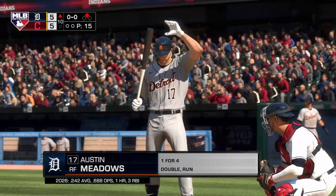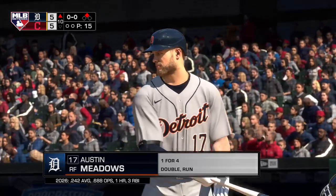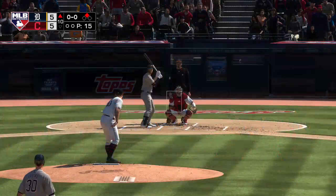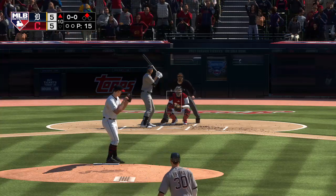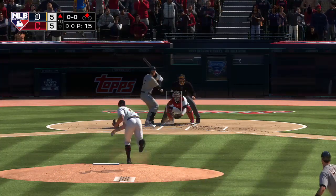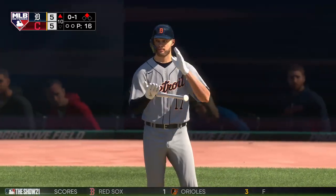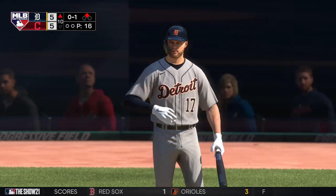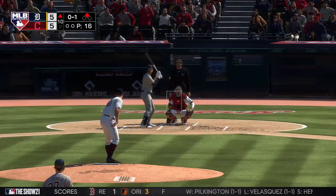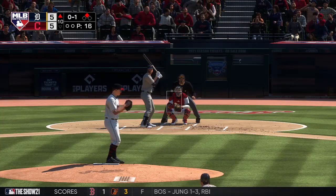Runner at second now. Nobody out. And Austin Meadows will be the next to bat. Here's the first pitch. This has to be a productive at-bat right here. I know you want to drive the run in and get the RBI, but you have to find a way, bare minimum, to move this runner over to third.